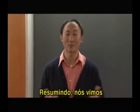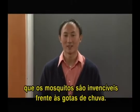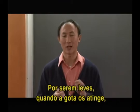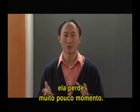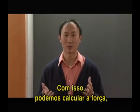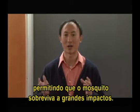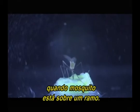So just to summarize, we've seen that mosquitoes are completely invincible to raindrops. Their mass is so low that when the drop hits them, the drops lose very little momentum. And as a result, we calculated the force, and the force was also very low, allowing the mosquitoes to survive these large impacts. In this video, you'll see what happens if a mosquito were sitting on a twig.